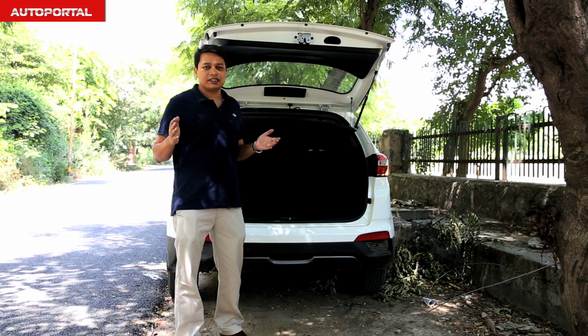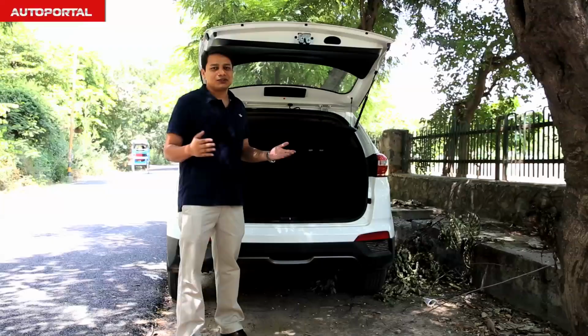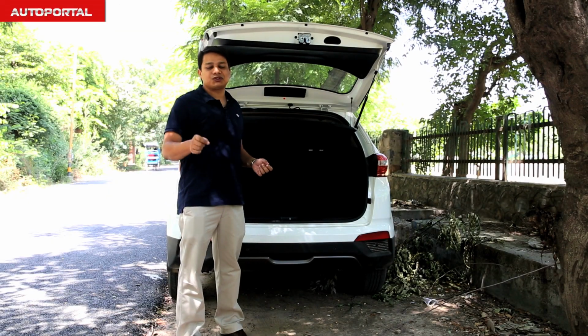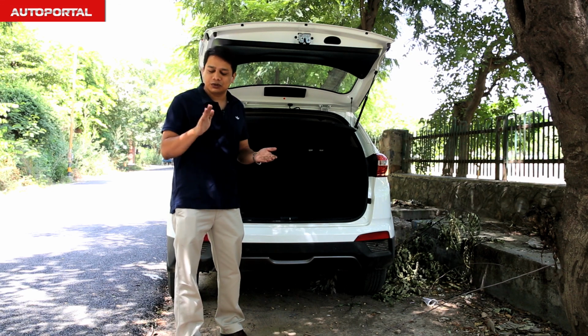But even though it is impressive, it doesn't really have the same loadage capacity as the XUV. So what that essentially means is that the XUV500 wins the battle of the boot with the last row of its seats stowed away.